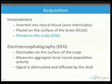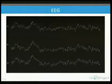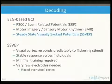So it's nice because it's really easy to work with in the sense that it's not invasive, it's easy to get subjects, it doesn't require surgery, but the signal-to-noise ratio of the kind of data you're working with is not so hot, so it becomes difficult to work with. And to give you an example, this is a much more broad EEG trace. This is from 3 channels over visual cortex, O1, O2, and OZ. And we have to figure out, using this information, the user's trying to do something. So how do we do that?